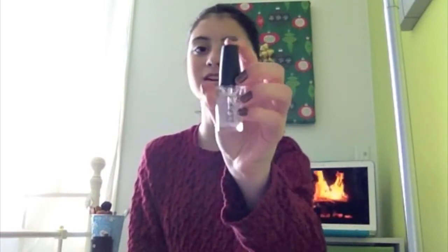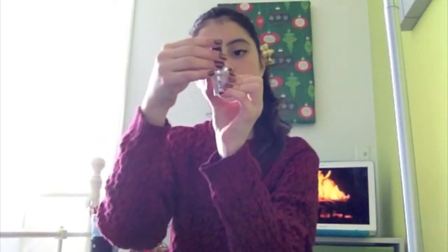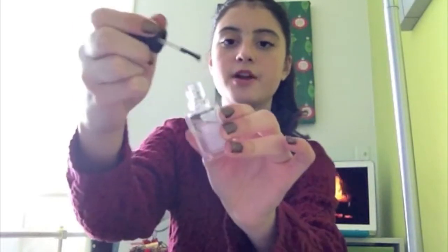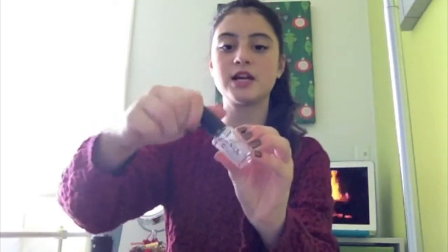Okay, next product that I've been loving is the NYC nail polish. It dries in literally like 30 seconds, which I love because I am so impatient with nail polishes. This is Grand Central Station. It's just clear, like a top coat. The brush is okay, I'm not in love with the brush, but for $2.99, it dries so fast and it doesn't chip as fast. I'm definitely going to go buy more.